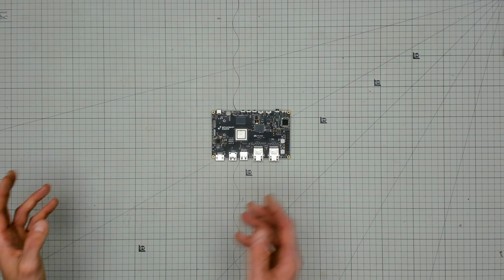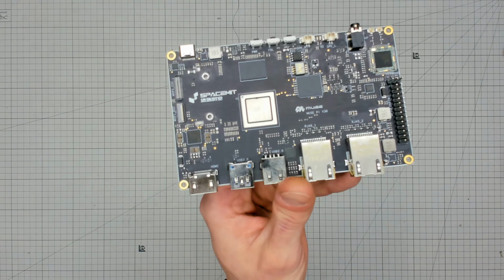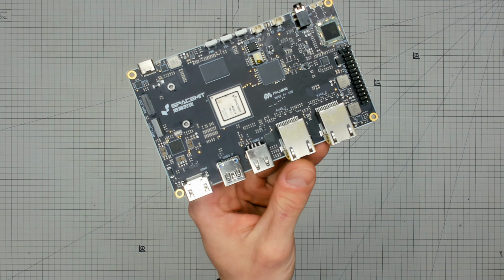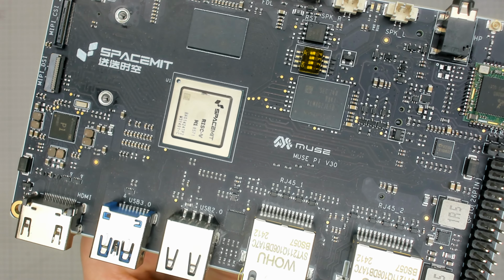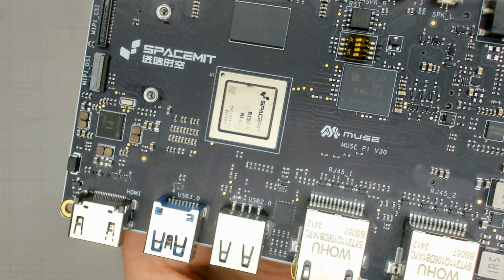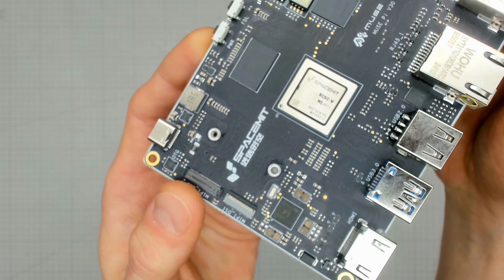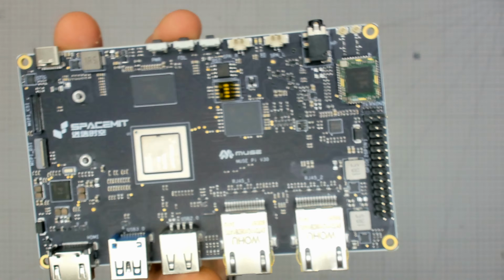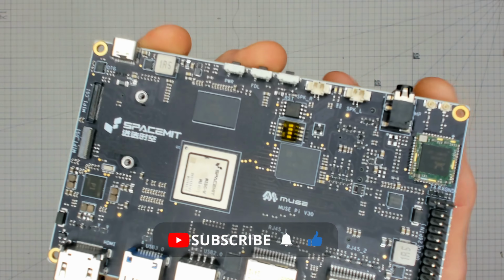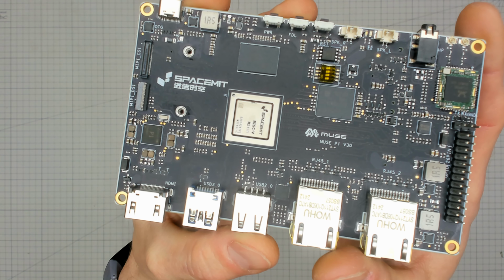Back to this though. This is obviously a bigger form factor. Let's go adjust my camera here. You're going to get to see my terminal. This is the MUSE Pi. And as you can see, there is that M1 SoC. And it's really, really similar form factor to the other one, really similar form factor to the F3.